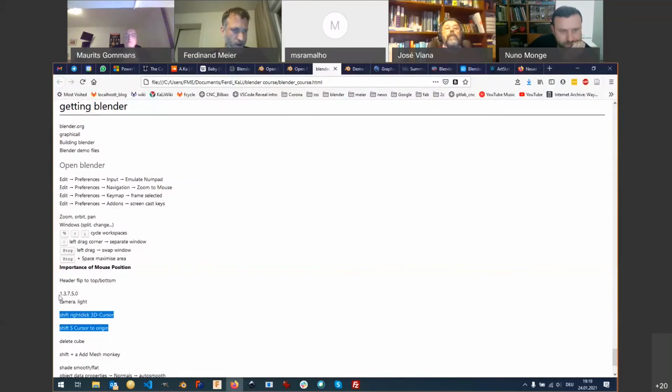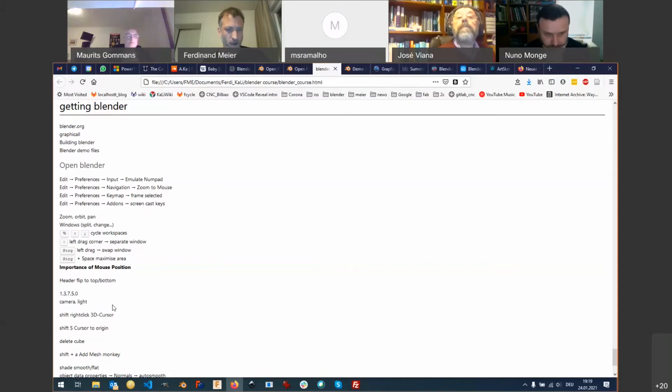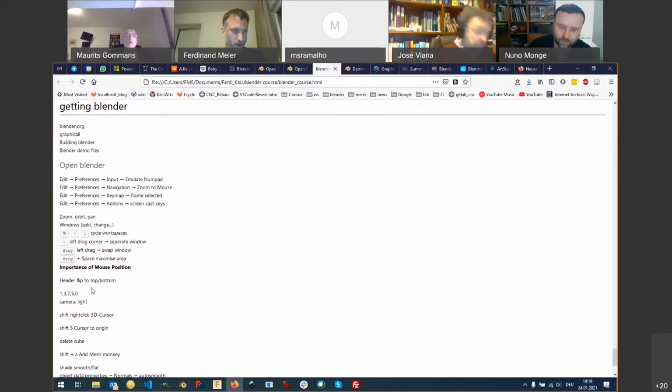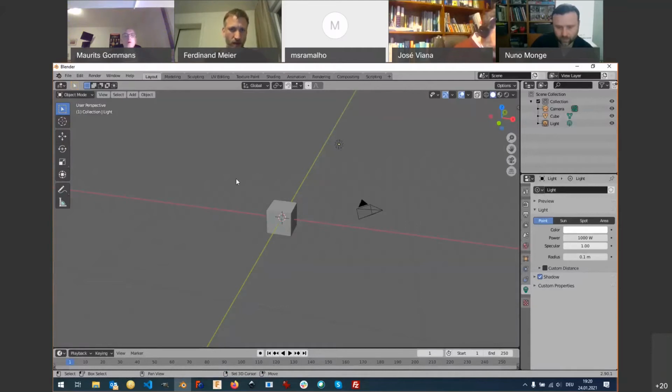Okay, so we just covered the 1, 3, 7 keys for having the right, top and front view, and 0 for the camera view. We realized that we have 3 objects in our scene, one of which is the camera and another the light. Another feature that drove people crazy in Blender: if you left-clicked, it would move this little 3D cursor. They recently changed this, so now you have to shift right-click. You press the shift button, keep it pressed, and then you right-click. This will change the position of the little crosshair, which is our beloved 3D cursor.